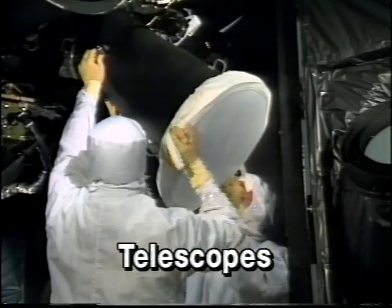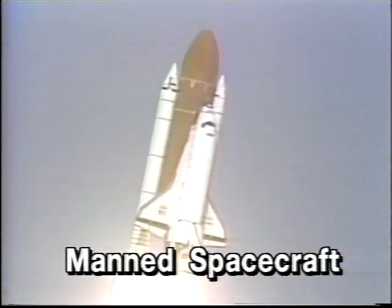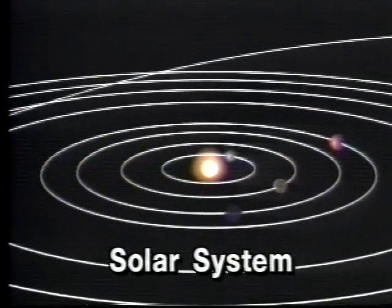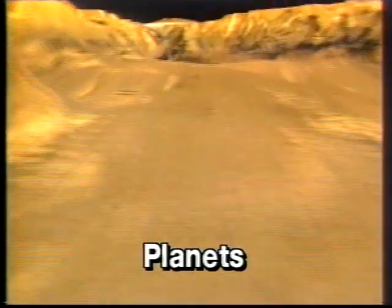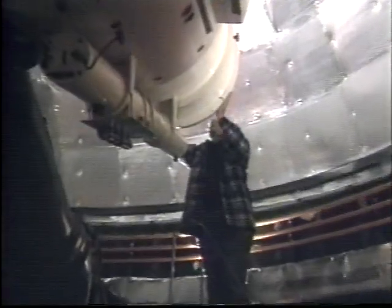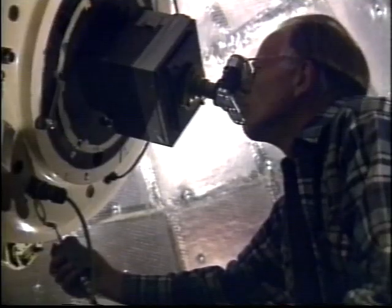In this program, we'll see how modern astronomers explore space by using telescopes, satellites and probes, and manned spacecraft. Then, we'll discuss our solar system, visiting first the planets, and then other objects that circulate within the system. First, let's take a look at telescopes, the primary instruments used by astronomers.